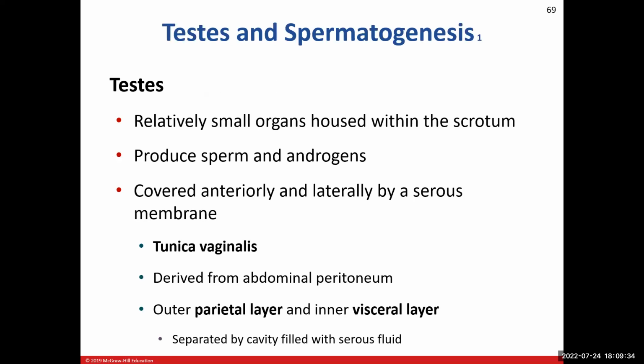So let's start off here talking about the testes, and then we'll get into the formation, creation of sperm through the process of spermatogenesis. All right, so the testes are an outside the body organ. They live in the scrotum, down in the groin area of the male. And this is where the sperm is going to be produced, and the male sex hormones, the androgens, will be produced there. So one thing you have to understand is that the testes start off inside the male.